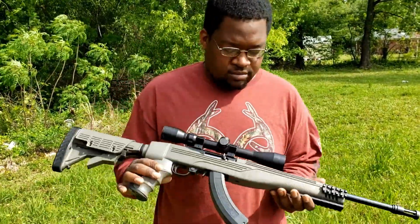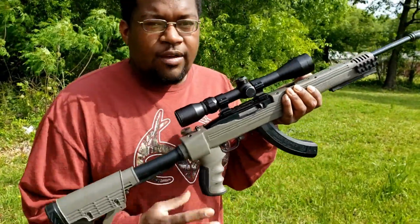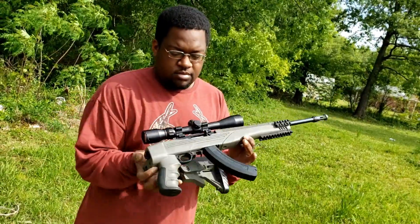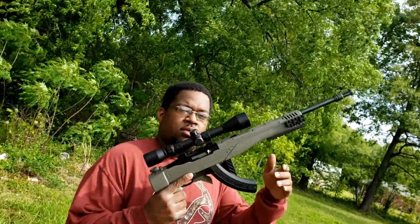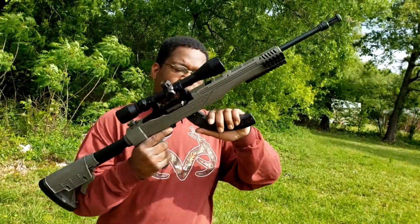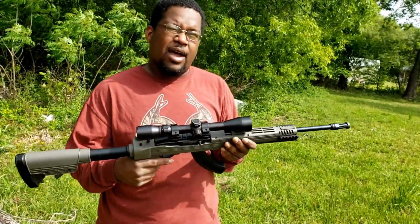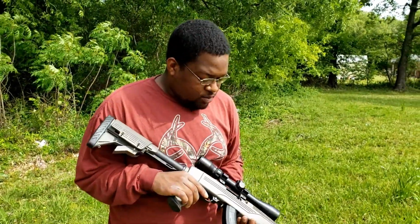Today's test, we got my Ruger 10/22 on an ATI Strike Force stock. Yes, it is collapsible and adjustable. We got a BX 25 round mag, and we got a Barska 3 to 9 by 40. Little cheap scope I bought, but this was my first rifle I ever bought, y'all. My Ruger 10/22 has been with me for about 6-7 years now.